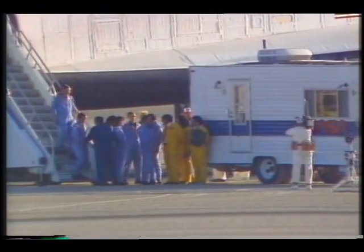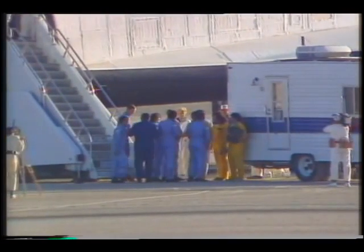Fabian, Shannon Lucid, Steve Nagel, Payload Specialist Patrick Baudry, and Payload Specialist Sultan Al-Saud.